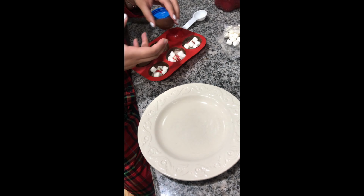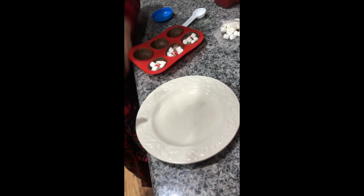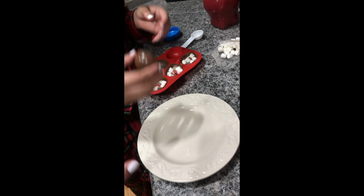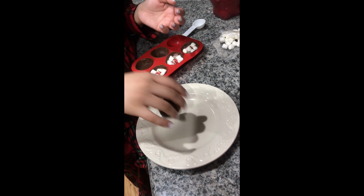Okay, I'm about to try. So at this point, we had to get a microwave safe plate, which they lied about this being microwave safe. Warm it up so the plate can get hot, and then take the half of the bomb, place it on the plate in order to melt the edge. Just put it up there and let it sit.